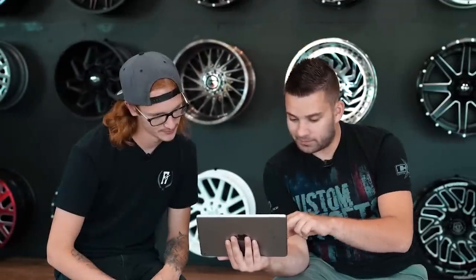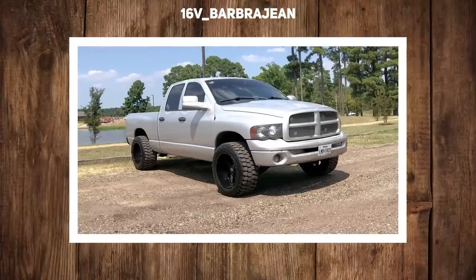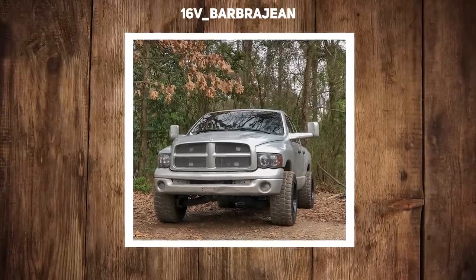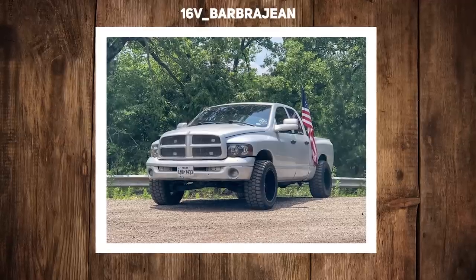Oh, nice. Next, Michael Ramirez. What's his Instagram name? 16 V. Is that the name of his truck? Sure. 16 V for 16 valve? Like 12 valve, 24 valve? Is a 16 valve a thing though? I don't know. I think you made that up. That's what it says. 16 volt, you just got a bigger capacity battery.